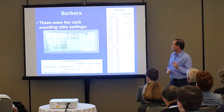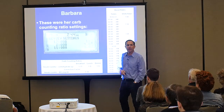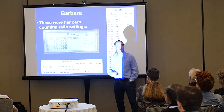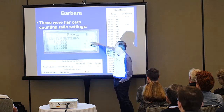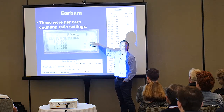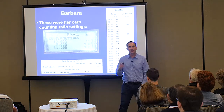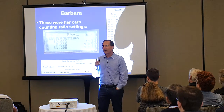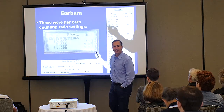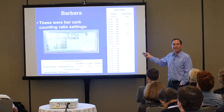So this was her pump settings. Her carb counting ratio at midnight was 1 to 11. At 7 it was 1 to 9. So if she ate breakfast at 10 minutes to 7, she got a totally different amount of insulin from eating at 10 minutes after 7. I see this every day in my office, every day. It's incredible. I see it often enough that when I was giving a lecture and Jeremy Pettos was in the audience, he said, whoa, can I borrow this slide?